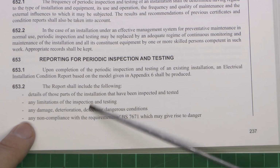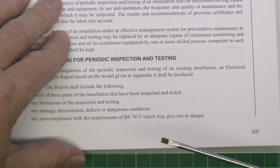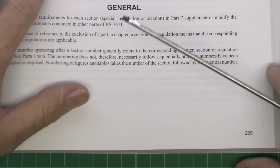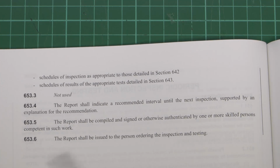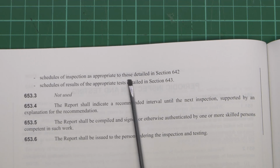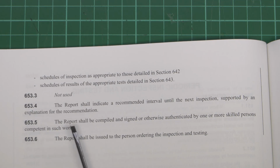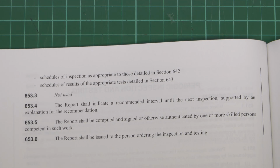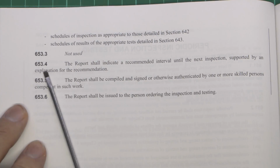And again, this is not new or some kind of magic adjustment. It's just that it's been specifically written down here, as no doubt there were some people in the past who decided to write down every minor insignificant item, even though no one actually cared. And continuing that list, schedules of inspection as appropriate to those detailed in section 642, and of course the test results as in section 643.